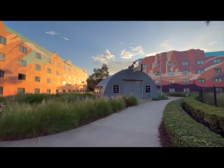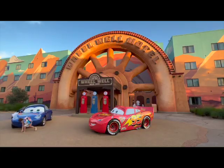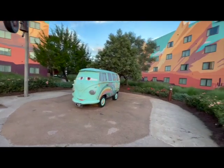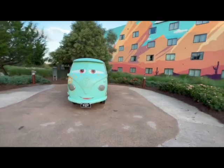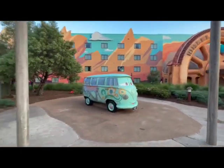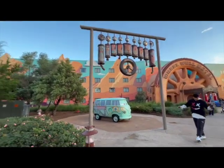Here's a little back. We just walked from that area. This is another entrance. So picture ready for you. Love this. There are quite a few people around, so I'm trying to be respectful of that.